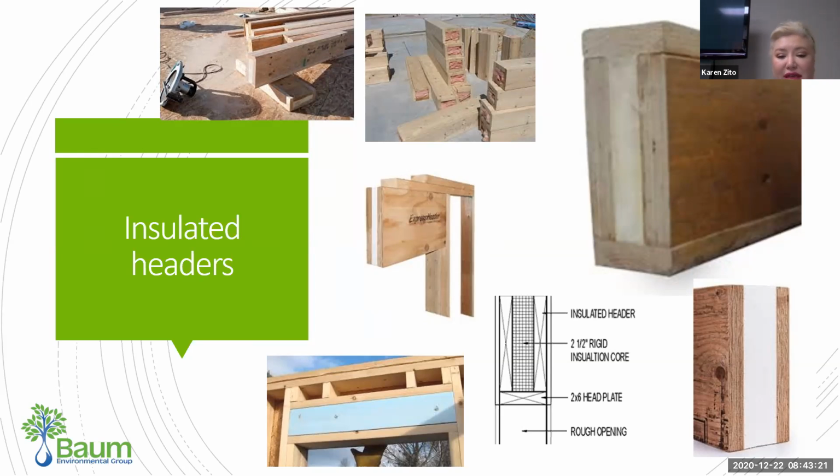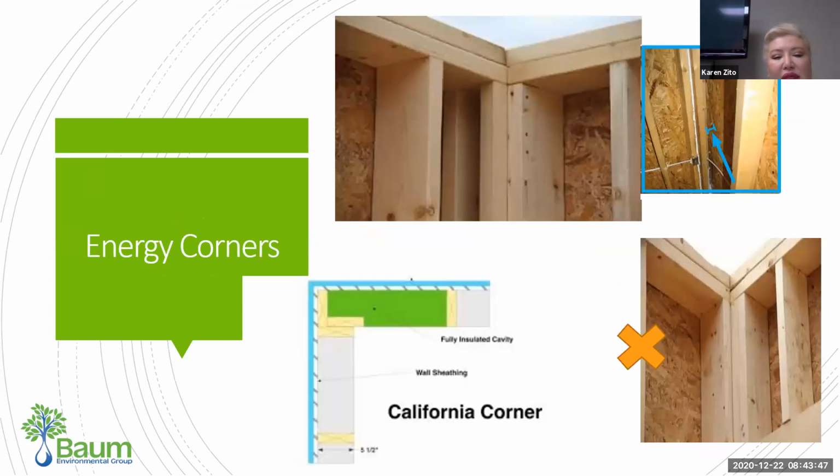Now, I rarely see that, and I've let that go, but that is a requirement. As we get stricter, to me, it's more or less baby steps. As long as they've done 99% of the things in the home, I may or may not allow the insulated headers. It's not something I really look for or fail based on not having insulated headers, but it is a part of the code. So I just wanted to let everybody know about that.